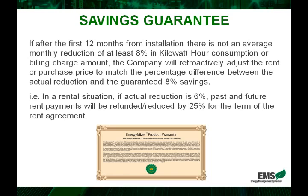It's important for everybody to understand the Energy Miser's savings guarantee. Quite simply, if after the first 12 months from installing, there is not an average monthly reduction of at least 8% in kilowatt-hour consumption or overall bill charge amount, the company will retroactively adjust the rent if they were to rent the system, or purchase price if they were to purchase it, to match the percentage savings between the actual reduction achieved and the guaranteed 8%.